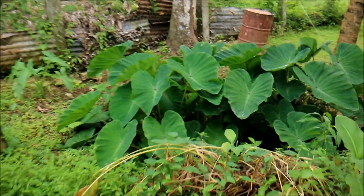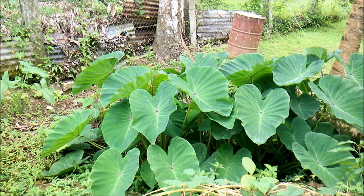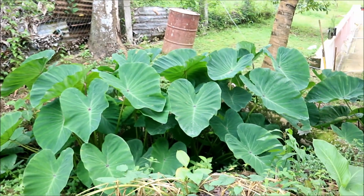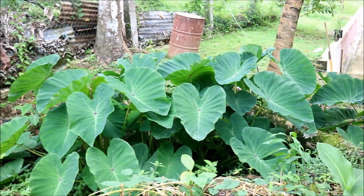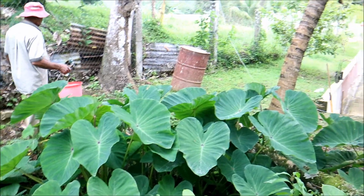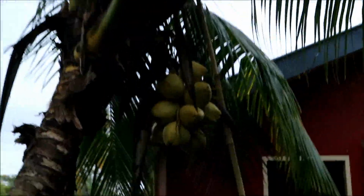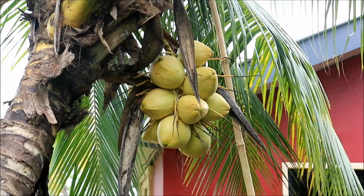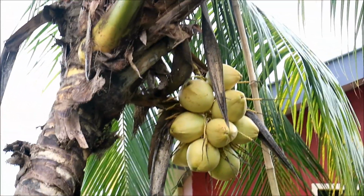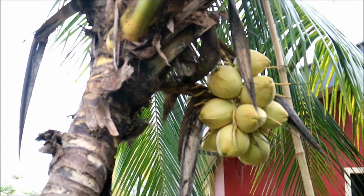Here we have dasheen, and the baby leaves we use to make what we call bhaji or callaloo. The leaves are called dasheen bush. And down in the dirt, we get the actual dasheen or taro. And there's another coconut tree here. You can see there's a nice bunch. I had some of that this morning. If you're following me on Instagram, you would have seen me drinking a coconut for breakfast.